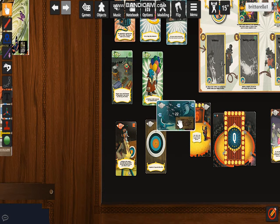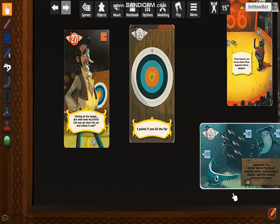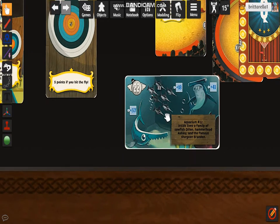Let's rotate. Put it right here. And let's see what it says here. It says, aquarium number 22. Inside lives a family of sawfish Dylan, hammerhead Ashley, and the famous sturgeon Brandon. I don't know if that's how you pronounce it. But they also have these puzzle pieces that contain like a fish soul. And I think the number plus 18 one, we need to get these fish.